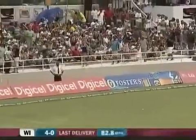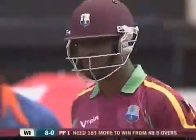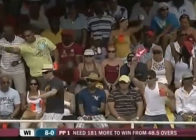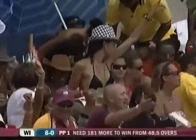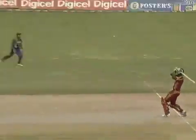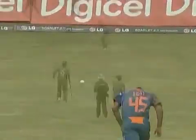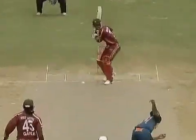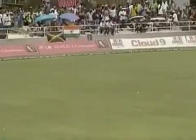Well, that really asked for it. Short and wide, angled across him, and well put away by Morton. Great way to get off the mark. Poor start by Ashish Nehra. Short and wide, and he picks the gap to perfection. Plenty of fielders on the offside. Good placement from Ranako Martin. It's the hand-eye coordination more than anything else.